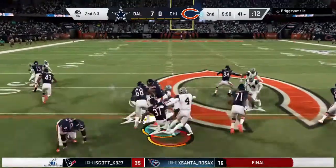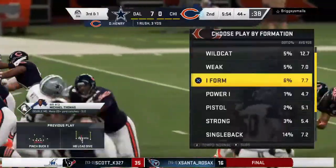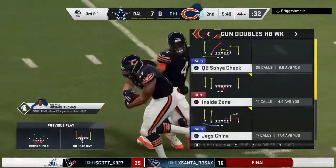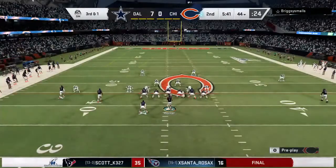Here's the former Heisman winner. It's Derrick Henry. And tackled down after a gain of 3. Leaves him with 1 yard to go on 3rd down. A 3-yard pickup on 2nd and 4. Now they'll need to convert here on 3rd and a little more than a yard.